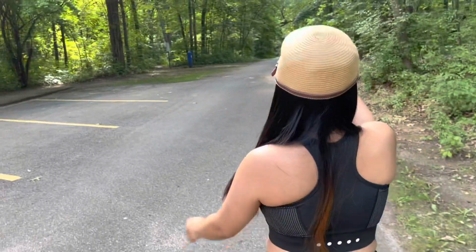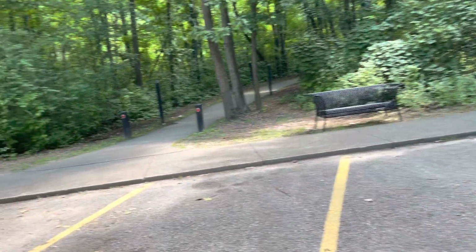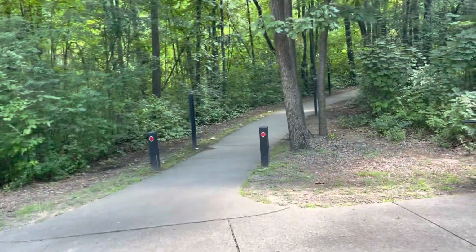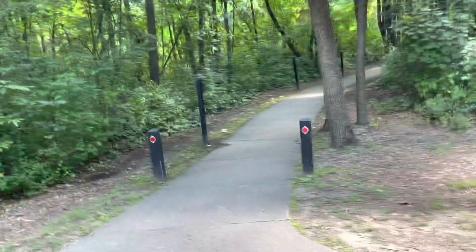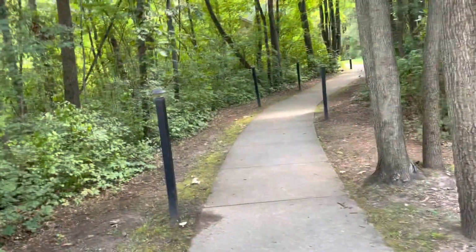Okay, now for our hike. Good morning. No, she's videoing too, so let's go this way, babe. This looks like a trail. We have no idea. But I know there's hiking trails, and there is a lake, but that's kind of far away. I think these just take you to the showers and the bathrooms.